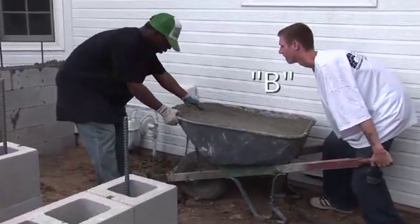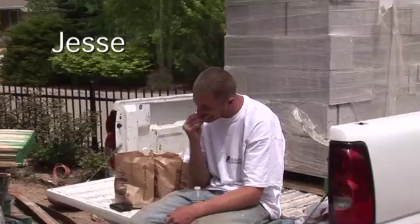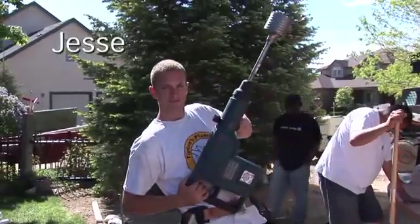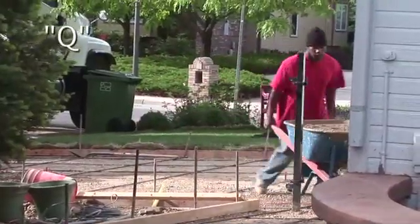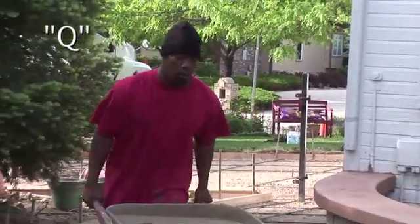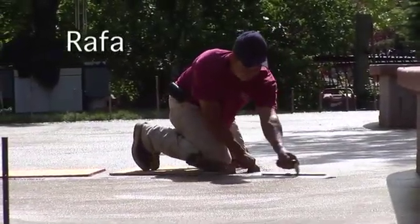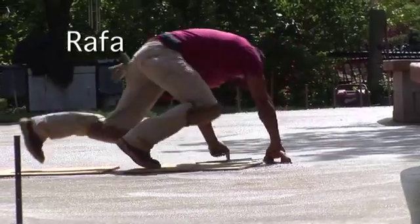Rock Solid Concrete Connection. Rock Solid Concrete Connection. Rock Solid Concrete Connection. Rock Solid Concrete Connection. Rock Solid Concrete Connection. Rock Solid Concrete Connection. Rock Solid Concrete Connection. Rock Solid Concrete Connection. Solid concrete connection. Rock solid concrete connection. Rock solid concrete connection. Rock solid concrete connection. Rock solid concrete connection. Rock solid concrete connection.